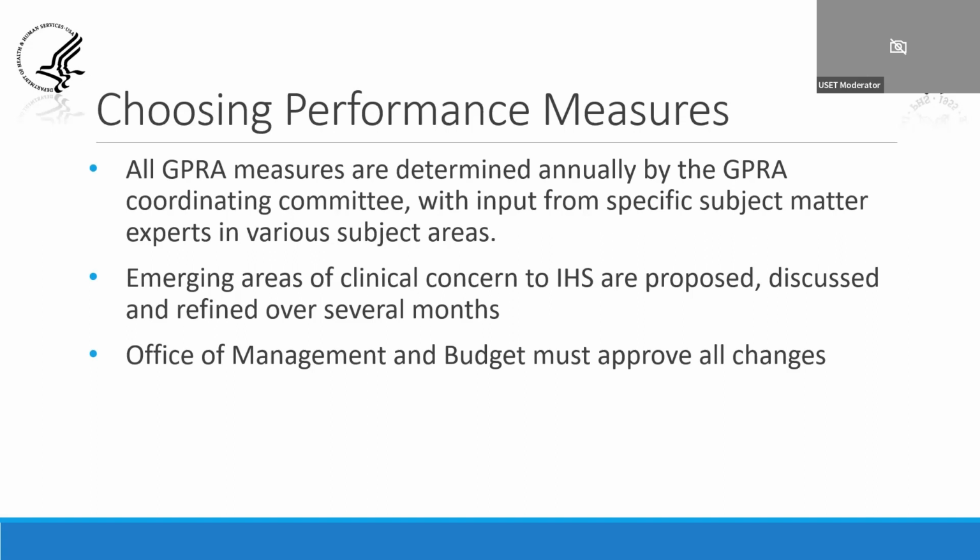So essentially, the agency looks to see for areas of emerging concern for our population. The Office of Management and Budget ultimately makes changes because it's tied to funding, right? So if they're wanting to know a specific thing, then that's what we report to them, hence the domestic violence, intimate partner violence, and influenza.